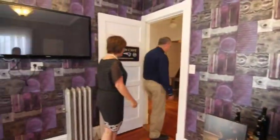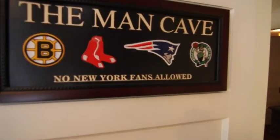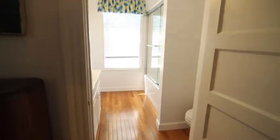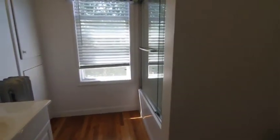Yeah, very well. Now there's also a full bathroom on this floor. I think it's the door up here. If you want to open that up, you can kind of show them there. There's a full bathroom here, completely updated with the tub shower combination, updated countertops, updated vanity. There's a little linen closet in there.